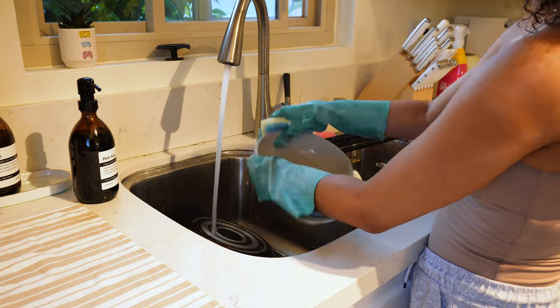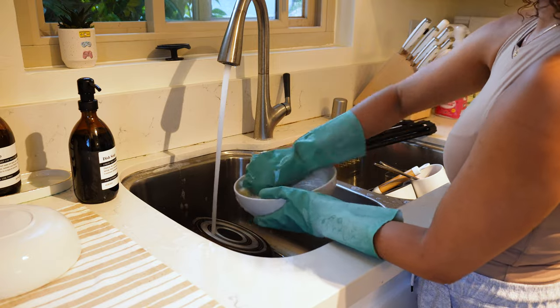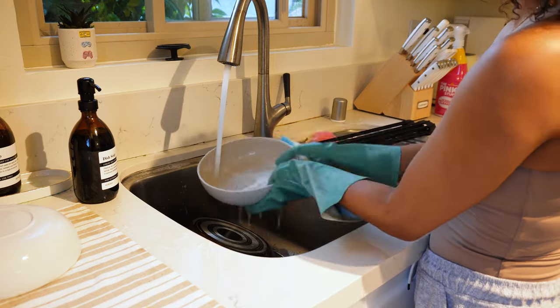I hate hand washing the dishes. It's such a waste of water and I definitely don't like doing it, but the only reason why I'm doing it is because my dishwasher in my kitchen is not working.